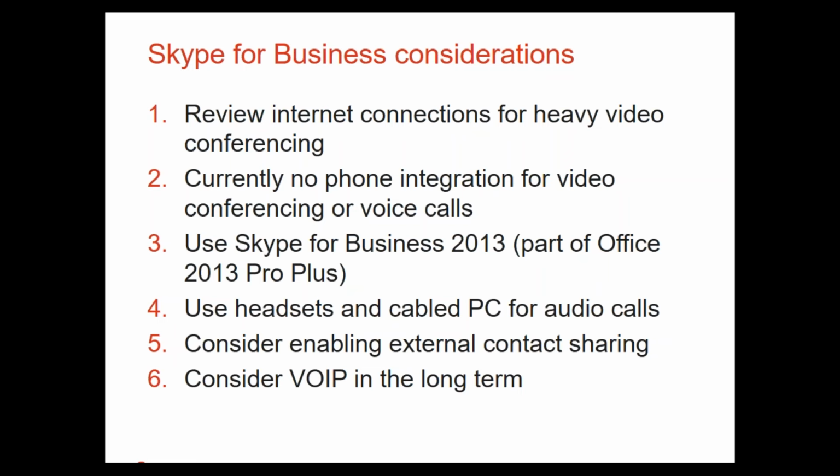If you have Office Pro Plus 2013 or 2016, make sure that's installed and then you automatically get Skype for Business. Alternatively, you can download it separately. But if you're about to install Office 2016, not 2013, then you will already have it if it's Pro Plus. When you're doing audio or video, I would encourage you to use headsets and plug in your PC, don't use Wi-Fi, because again, it's relying on the internet quality.